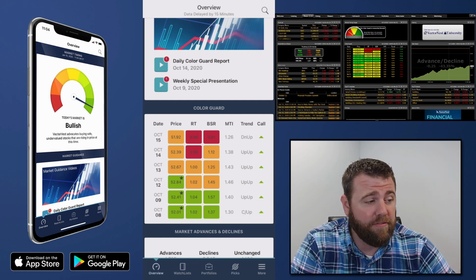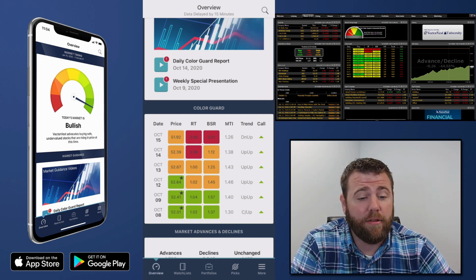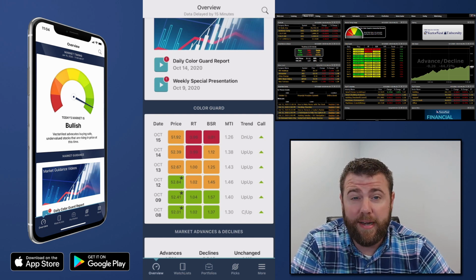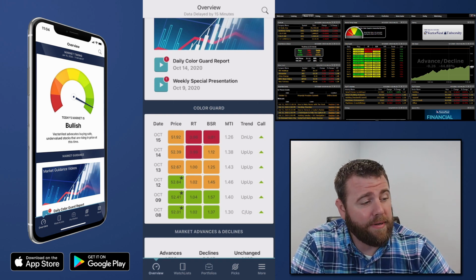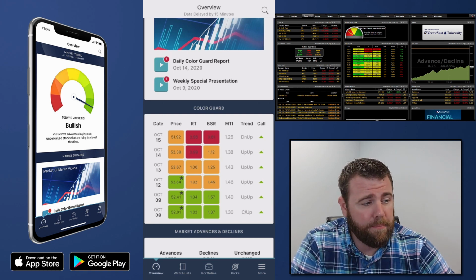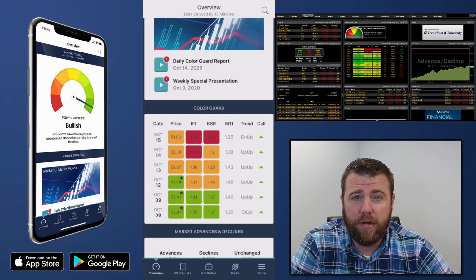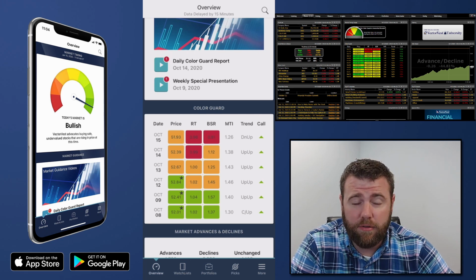And the red lights are coming from the RT, which is below 1, telling us the short-term trend in the market is down. And the buy to sell ratio is red as well, telling us that there's not very many stocks participating in the market right now, or at least more stocks not participating than are participating currently. So if we look at the MTI, we can see we're at 1.26, telling us that the underlying trend in the market is still up. We did see an intraday high a few days ago where we hit a high of 1.5, which tends to be the upper extreme that we notice the MTI get to before we start to see the market take a pause or start to correct a little bit.